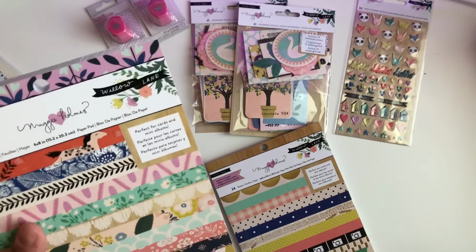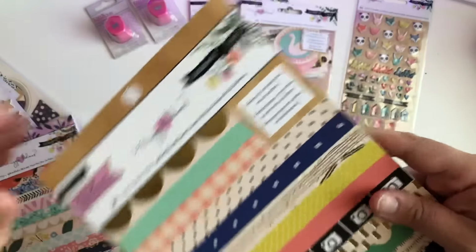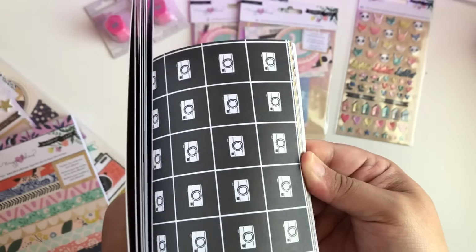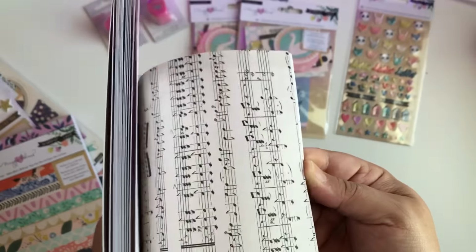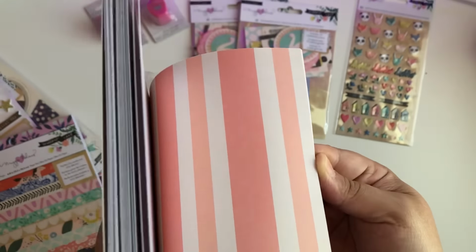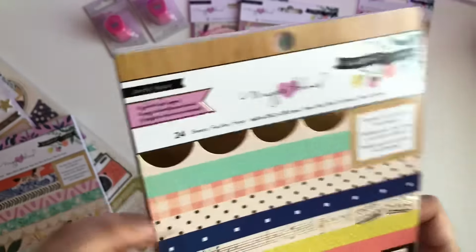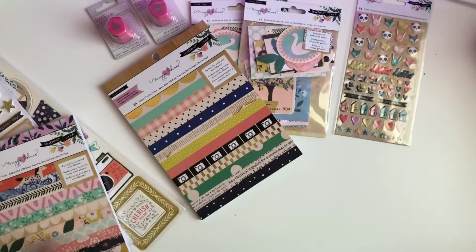So you guys, I did get the 2 paper pads right here. I'll give you a quick flip through. So beautiful. This paper is beautiful. It's just definitely something Maggie Holmes would put out. I am obsessed. I love it. And I will be getting another one. And I think I'm going to get the 12 by 12 as well. So I picked up that.